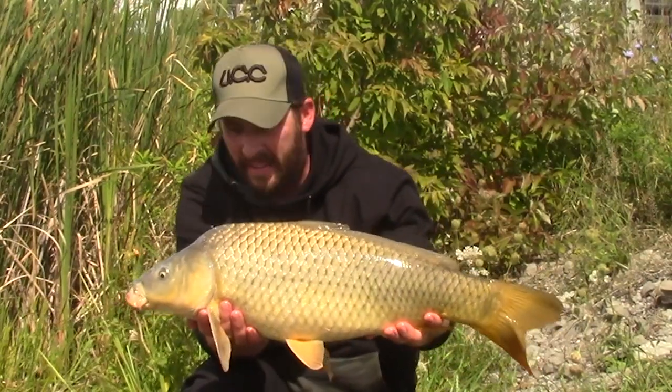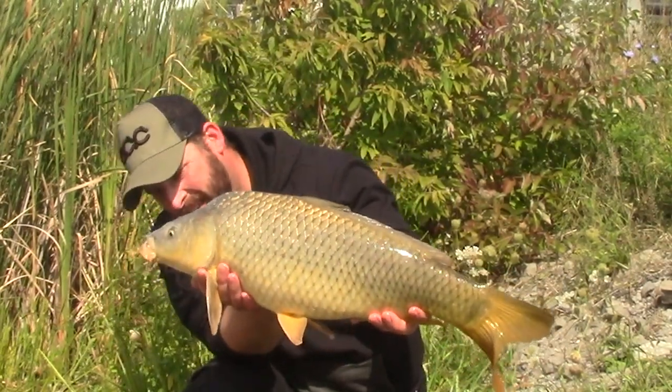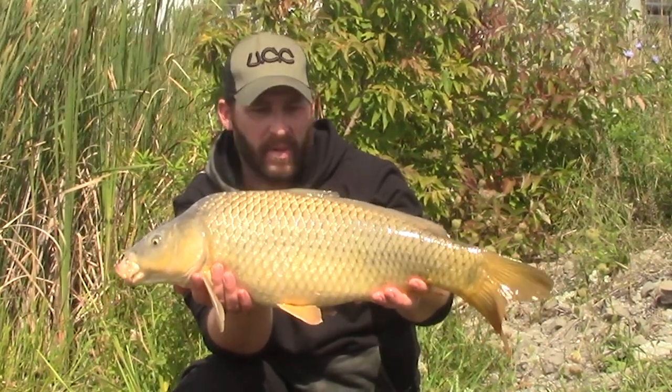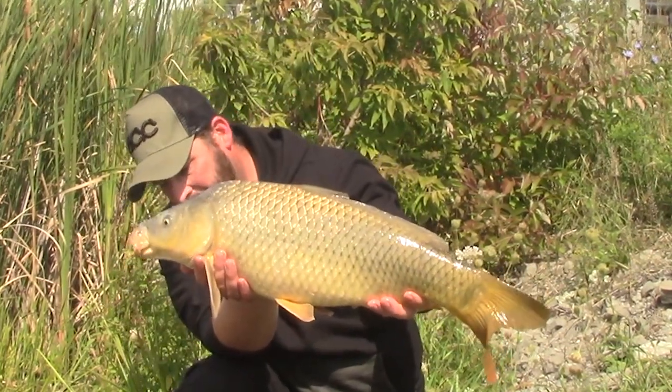There we go. I want to get this fish back. Got a little bit of a bloody lip from where the hook was. I'm going to get some carp care on that. Get him back.